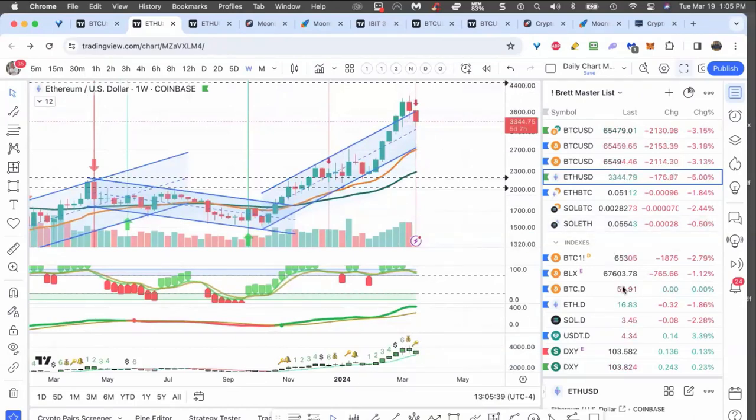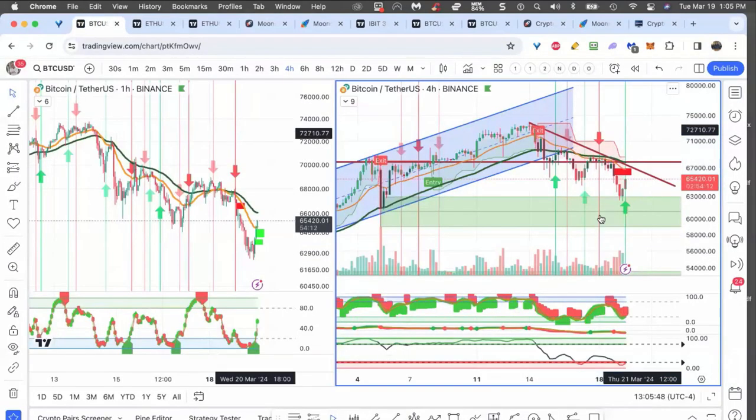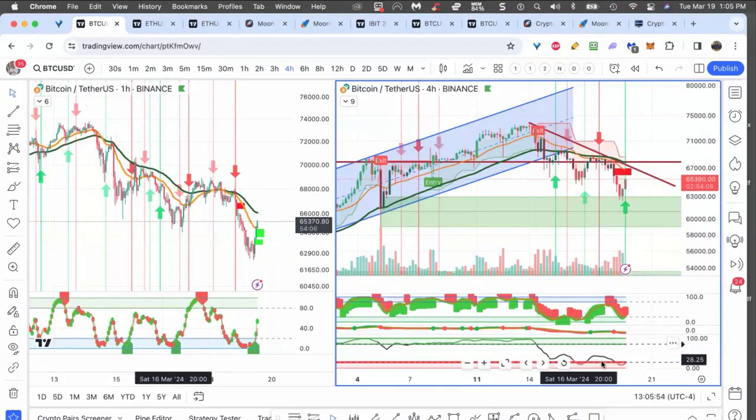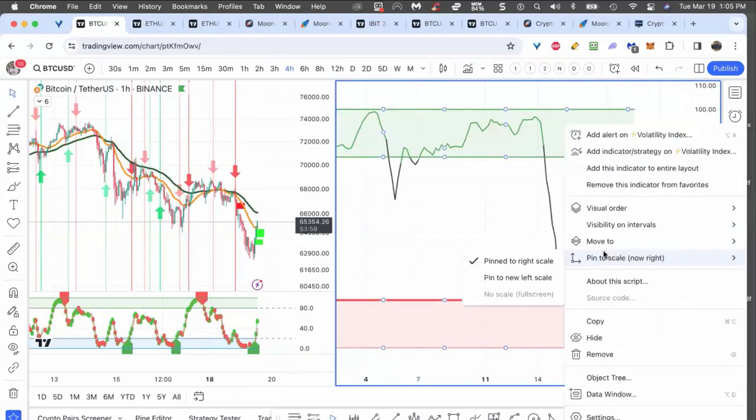Not confirmed. How do I set an alert for the 4 hour average true range? David says, yeah, that's a good question. It's easy. On these indicators, you can set alerts on them. So I'm going to set a couple with you guys. For the vol index, since that's right around the corner, I'm going to open that up. You just click on that, so little dots show up. Right click, or double click on a Mac, and go up to add alert on vol index.